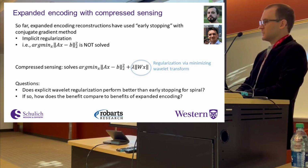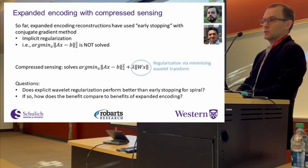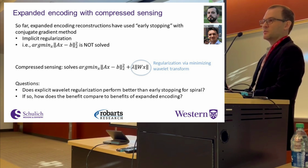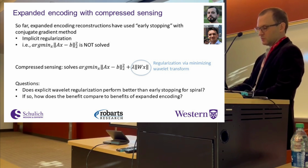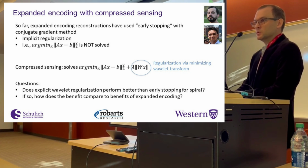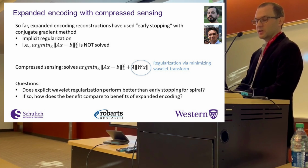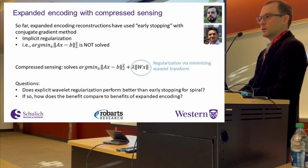You'd be finding the X that minimizes this cost function, where B is your data and A is your encoding. But when you do early stopping, you're not solving that. You're solving something else, but it's a kind of implicit form of regularization. You're not doing something explicit there. So we thought it probably makes more sense to use an explicit regularization compared to just stopping early. And we went with the wavelet regularization because it has nice properties.